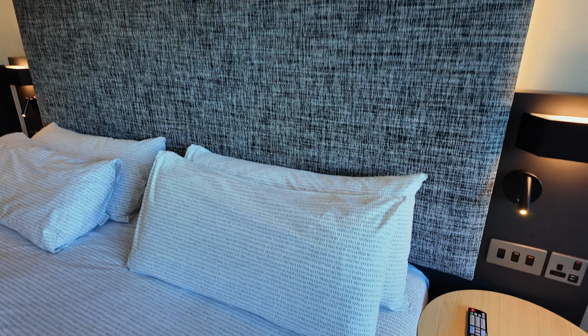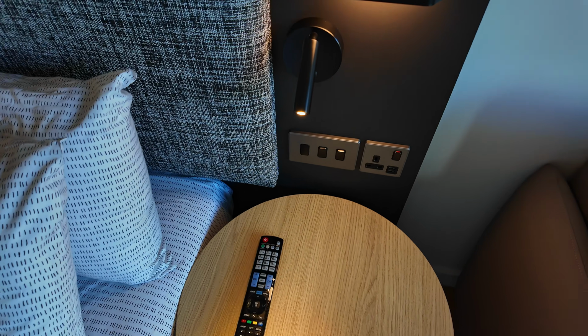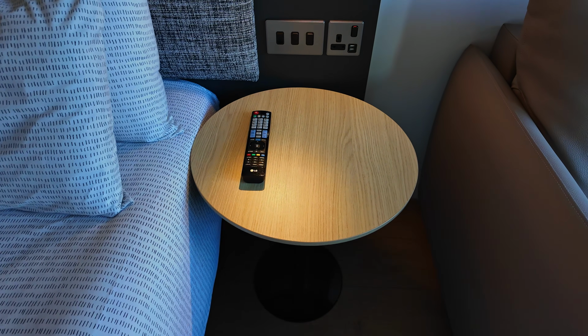Love the way that it's backlit though. On the other side of the bed we've got exactly the same. Is it? Yeah, one soft, one harder. Same arrangement with plugs, sockets and reading lights. Of course, no phone on this side.